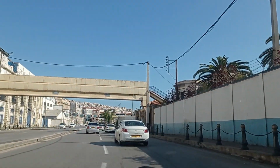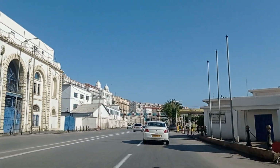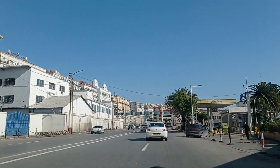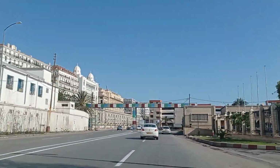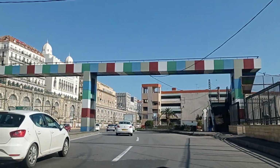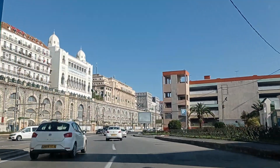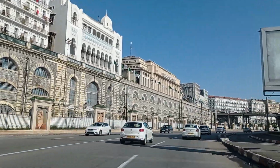We are still on National Highway 11 that goes all the way to Ain Benian, Staoueli, Sidi Fredj, Tipaza, Cherchell, and Chlef.